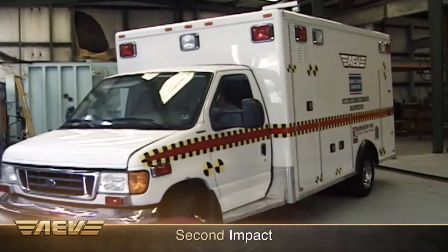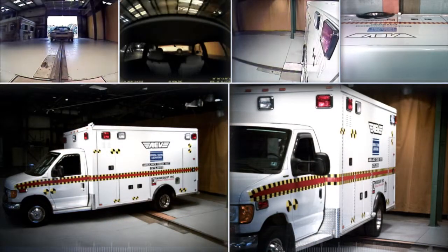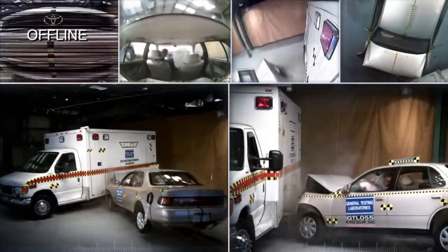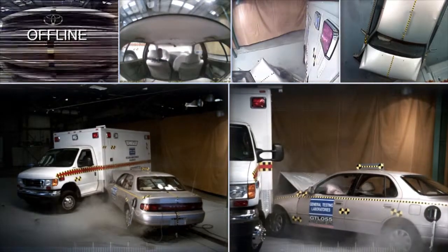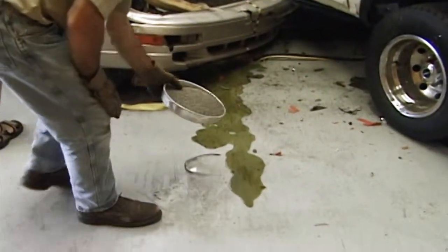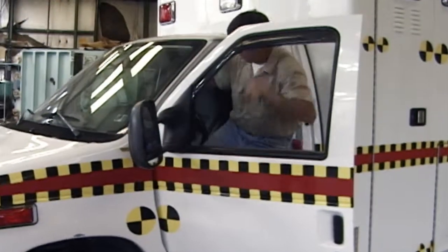Now for the secondary collision on the street side of the same vehicle. Watch as the front end of this gold sedan shatters after ramming into the street side of the ambulance body at over 42 miles per hour. The ambulance recoils, but quickly steadies itself as before. Remarkably, the results are similar. The second car is totally destroyed, but no major external damage to our ambulance. And once again, the inside of the patient compartment is unharmed and fully intact. Most importantly, the occupants are still secure in their original seating positions.